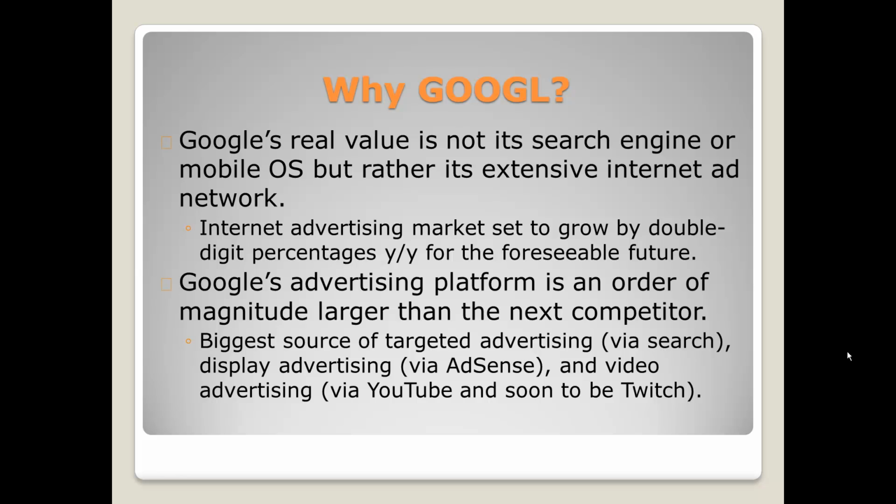I've liked them for a long time. I wrote a post a few months ago about why I think that Google might be the first trillion-dollar company. Google's real value is not really its search engine or its mobile operating system. It's not Android. It has nothing to do with any of its products. What Google's real value is, is its extensive internet ad network and big data aggregation.